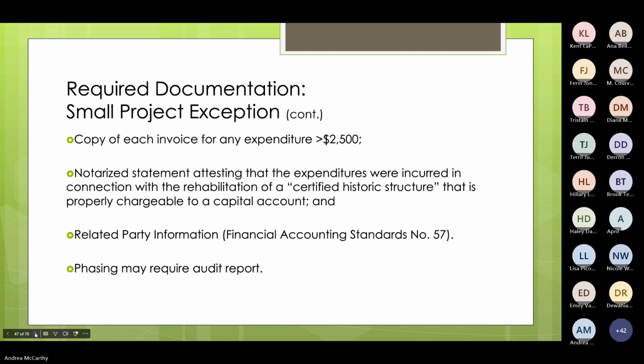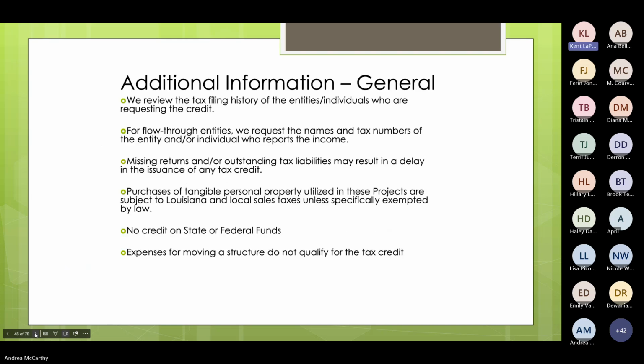Some additional information. We review the tax filing history of entities and individuals who are requesting the tax credit. For flow-through entities, we request the names and tax numbers of the entity and the individuals who report the income. Missing tax returns or outstanding liabilities may result in a delay of the issuance of the tax credit.